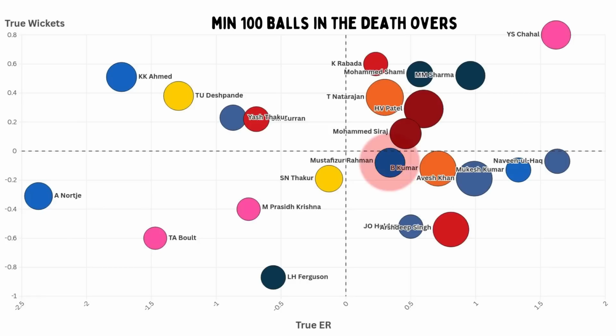We've also got Mustafizur here, who I don't think is as great at the death as he was at his peak, and even when he had a bit of his comeback. But he knows how to bowl at the death, and he's very trusted, and he's the sort of player who wants to do it. And you'll see Chahal is the only spin here on our list, and that's because he's the only bowler who's bowled 100 deliveries at the end of games in the last 3 seasons.